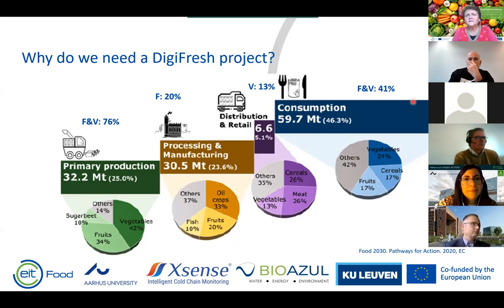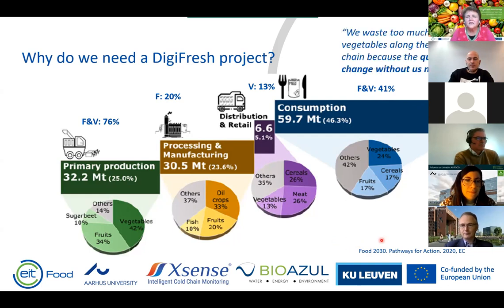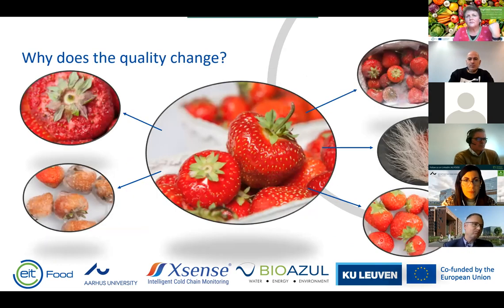And why is it so? When it comes to waste, we waste far too much fruit and vegetables along the supply chain because the quality changes without us noticing it. It comes slowly, slowly, and at the end, the waste is very high.